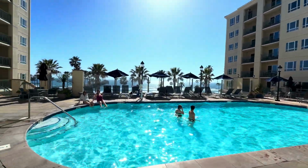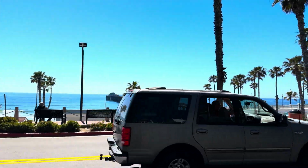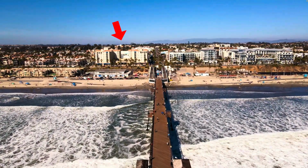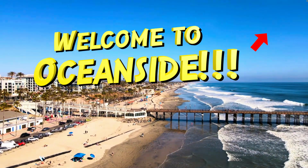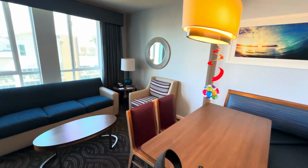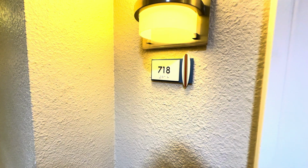So if you're thinking about booking this hotel in Oceanside, it is in the perfect location right across from the pier. And if you haven't already, check out the full review of my Oceanside trip here. Okay, let's get into the details of this room. We're on the top floor, the 7th floor, room 718.